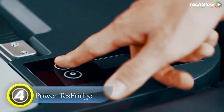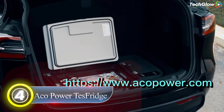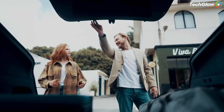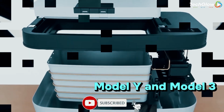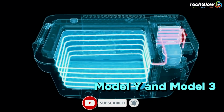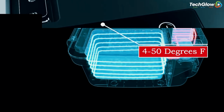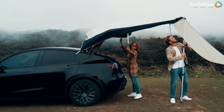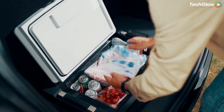Number 4. Aco Power TesFridge. A portable freezer specially designed for Tesla Model Y and Model 3 subtrunk. It has an adjustable temperature from 4 degrees Fahrenheit to 50 degrees Fahrenheit. It offers practical storage without the need for ice, providing 20 liters and 35 liters capacities. Say goodbye to wasted space and hello to efficient cooling.